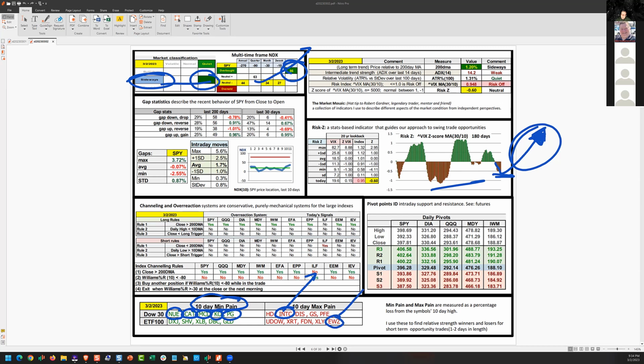Brazil has a lot of room to go. And so if they fail, they're going to fail large because they're in the max pain. But the min pain candidates are the old reliables, and a couple of those are on the swing trades that we like.